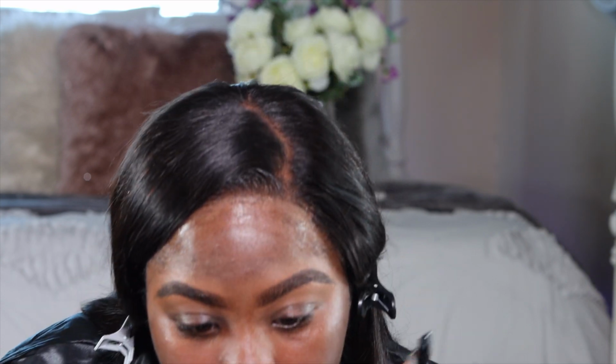This feels very weird. The texture is different than my Hydro Grip. My Hydro Grip is very hydrating, and you can instantly feel it working. With this, it doesn't feel like anything. My pores look.